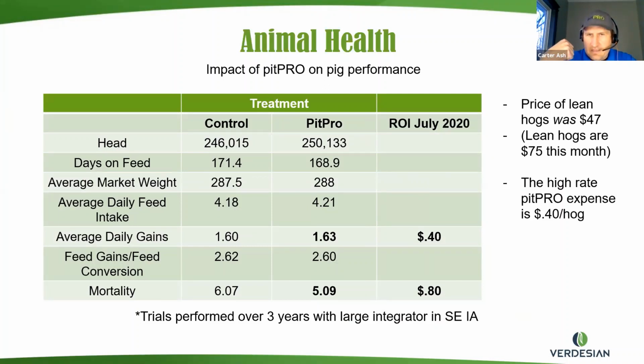And with that, less gas production in the barn, we are also pulling together information about improved animal health. This information is really exciting to attain. It's really hard to attain this information, but we've worked really closely with a large integrator in Southeast Iowa. And Dave Schwartz and the team started this stuff before I was on board, but we were able to pull through this data, and we worked with them and pulling through the performance numbers.